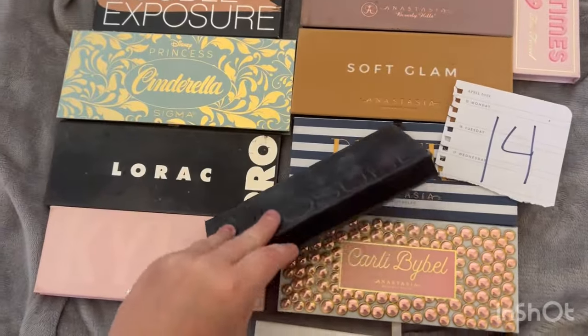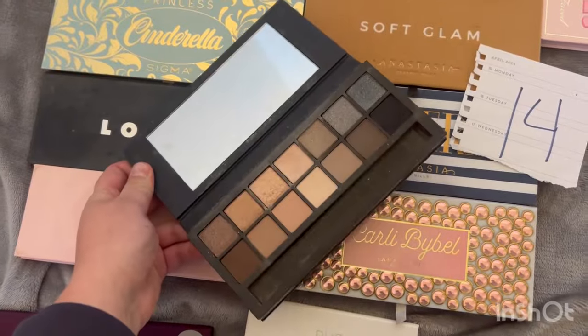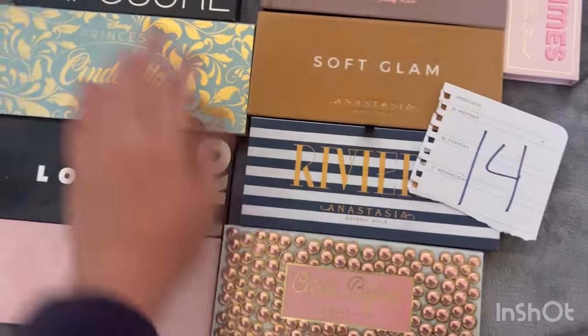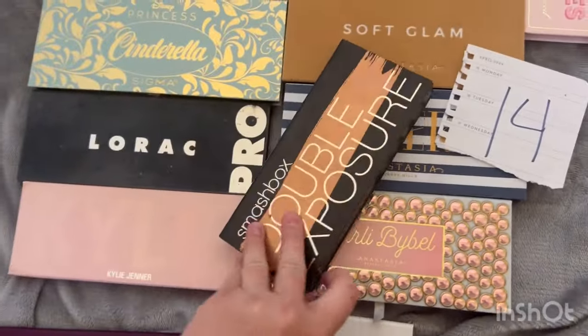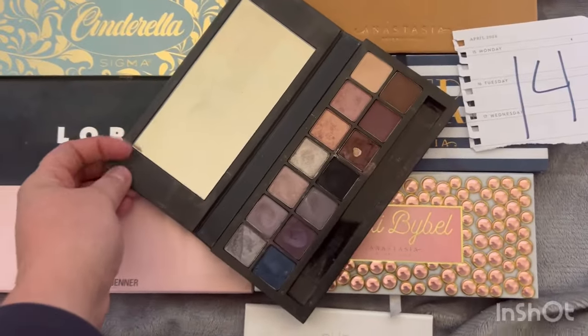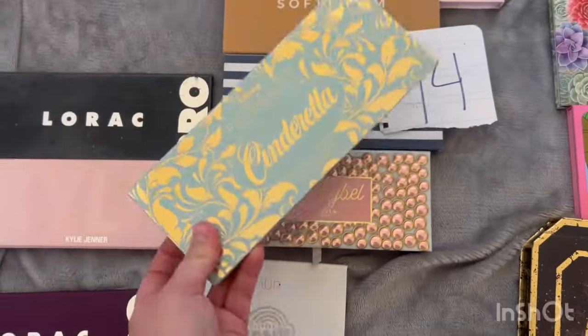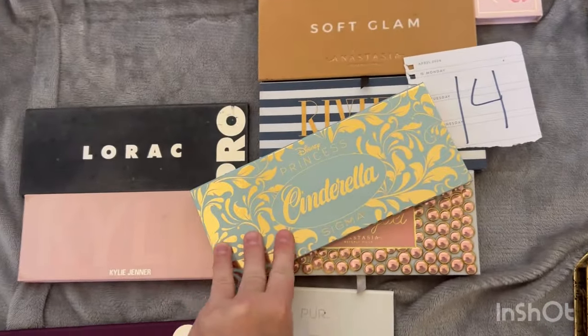This one is the original full exposure. It's like the light neutral. It is pretty, but it's very boring and pretty bulky, so I'm going to get rid of it. I'm also going to get rid of double exposure because this one's just a bit more cool toned. It has been used more because I was really into cool tones, but I'm still going to get rid of it.